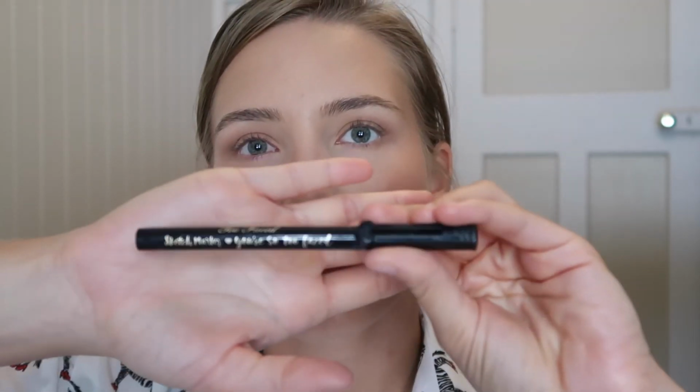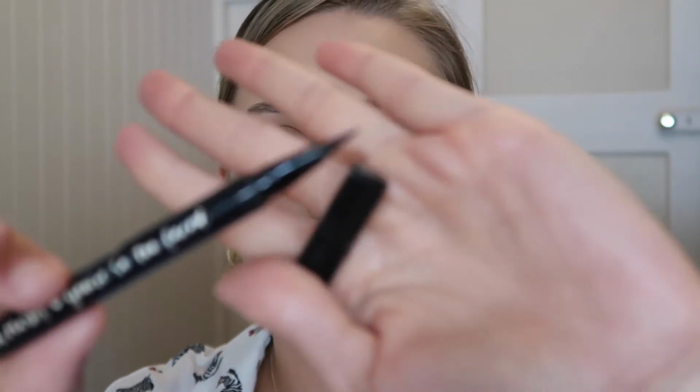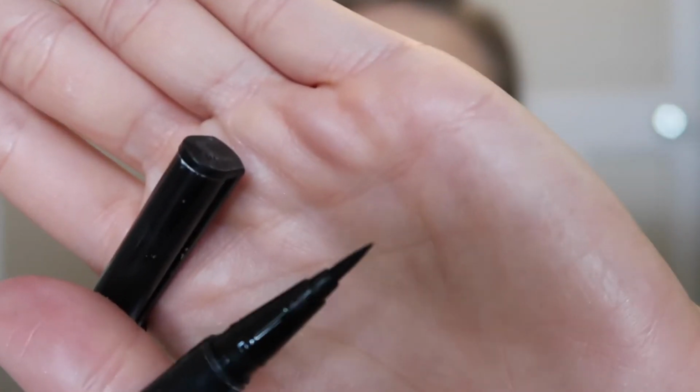So for eyeliner recently, I have been using the Too Faced sketch marker, which looks like this. I really like this. It's got a nice point there, so it makes it easy to do a precise line. This is where it gets nerve-wracking. So just getting the pen.